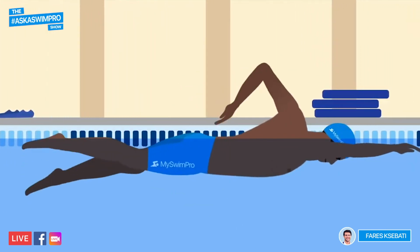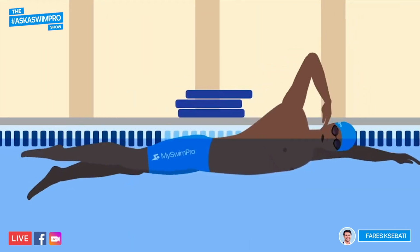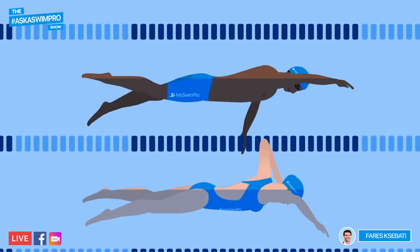Now, that's the first way that you can swim faster. It's by reducing the amount of drag your body has in the water.